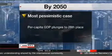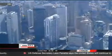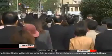The most pessimistic case suggests GDP will plunge to 28th place by 2050. The Institute has called on the government to take appropriate measures, including fiscal reform and tapping demand in emerging markets through free trade pacts.